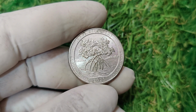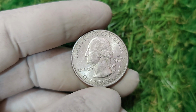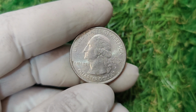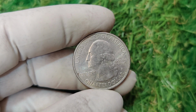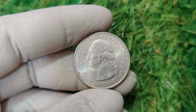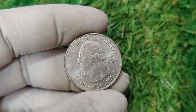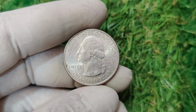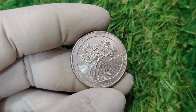So how do you know if your coin is valuable? First, examine it under good lighting. Use a jeweler's loupe or magnifying glass. Look for doubling in the letters or numbers. Check for extra metal on the devices. Look closely at Washington's eye or hair for signs of doubling or striking anomalies. And check the reverse, especially on the bat coin and Salt River Bay, for die chips or breaks.